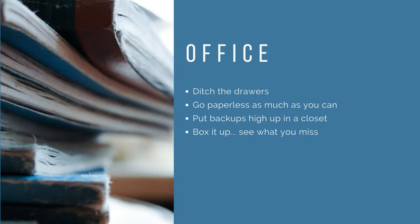Okay, so the other thing I read that I thought was very clever was this idea of boxing up stuff that you aren't sure if you need or not.